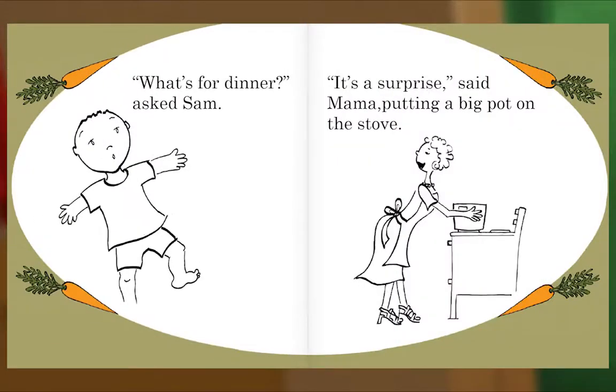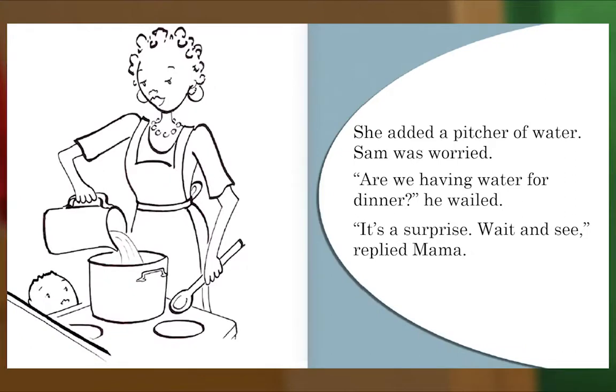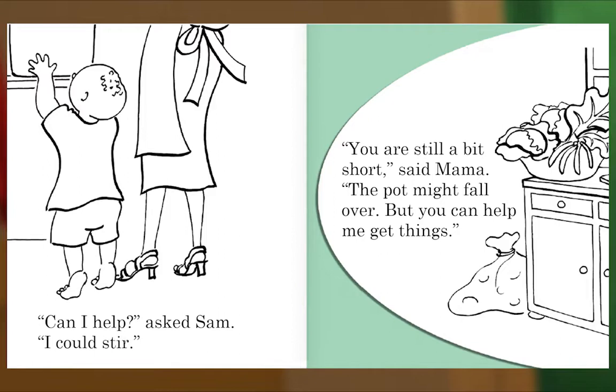What's for dinner? Asked Sam. It's a surprise, said Mama, putting a big pot on the stove. She added a pitcher of water. Sam was worried. Are we having water for dinner? He wailed. It's a surprise. Wait and see, replied Mama. Can I help? Asked Sam. I could stir. You are still a bit short, said Mama. The pot might fall over, but you can help me get things.